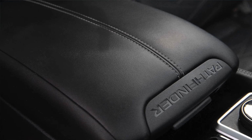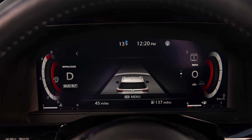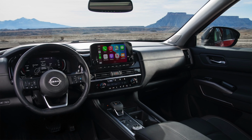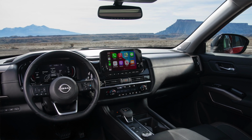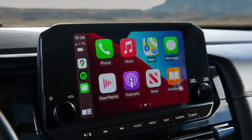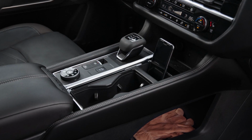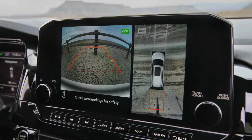Let's talk about the screens up front. There's a lot of them. There's an available 12.3-inch gauge cluster. Standard is a 7-inch. Then there's an optional 10.8-inch color head-up display, and either an 8 or 9-inch center display with Apple CarPlay and Android Auto. And available, you can get wireless charging, wireless CarPlay, a 13-speaker Bose audio system, and an around view 360 monitor.